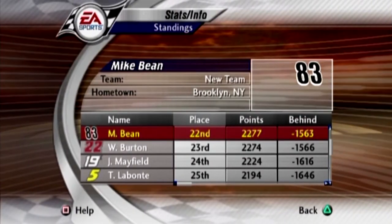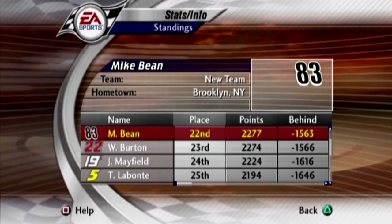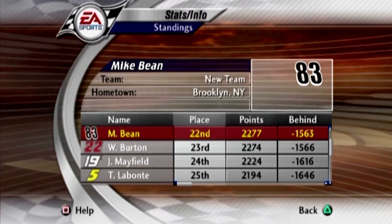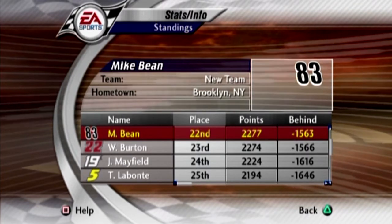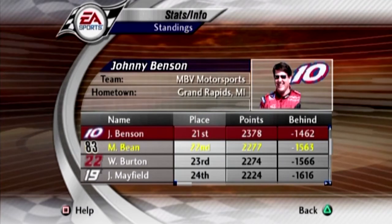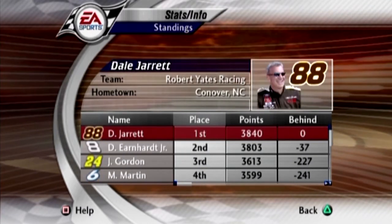Alright guys, so here are the standings. As you see, we are maintaining 22nd. Were we 22nd last week, or the week before? Maybe we were 23rd. I have to go back and look. Maybe we moved up a spot. I'm not entirely sure. But we're only 3 points ahead of Ward Burton, so maybe we did move up a spot.